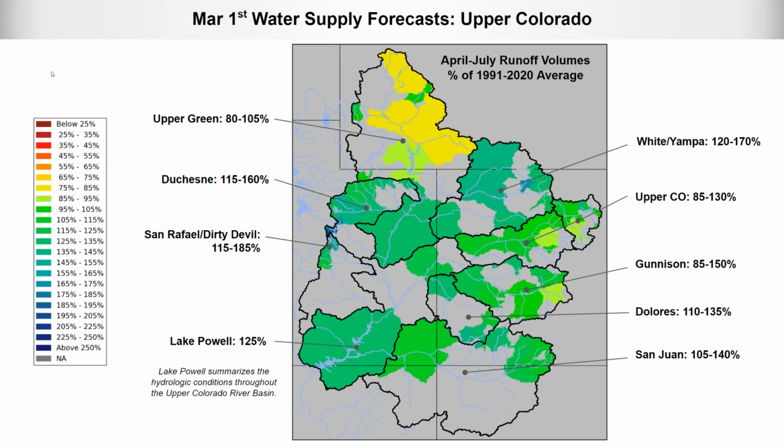Now getting into our water supply forecast for the Upper Colorado River Basin, issued March 1st. This is a summary of the Upper Colorado River Basin. We'll get into some specific details on each one of these sub areas in the coming slides, but you'll notice the best conditions, those darker greens, again, along the central portion of the Upper Colorado River Basin, coinciding with just how the storms have been tracking this winter. So strong conditions across Duchesne, some of these smaller contributing areas, San Rafael, Dirty Devil, and then up into the White Yampa. With the water supply forecast, generally above normal in those areas.